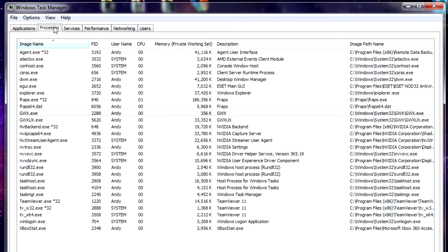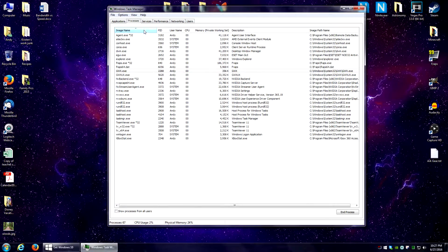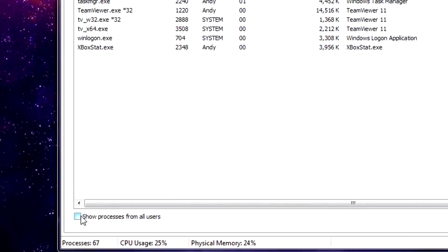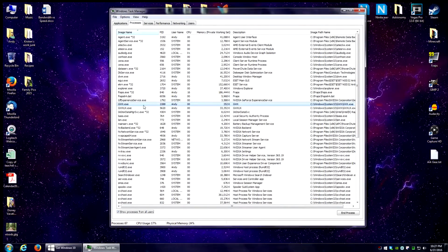For Windows 7 users, you need to make sure that you're on the tab that says Processes at the top, and most of the running processes should be listed in alphabetical order. For Windows 8 users, the Task Manager looks a little bit differently, so you'll click on the first tab that says Processes. If for some reason you don't see everything listed here, you can check this box down at the bottom that says Show Processes from All Users, and it will list everything there.